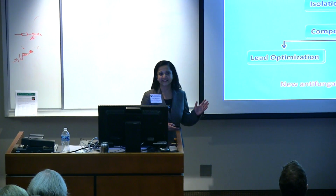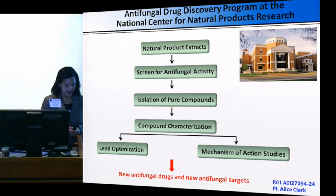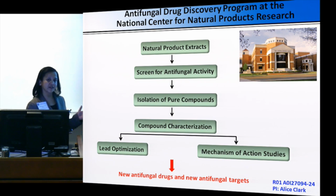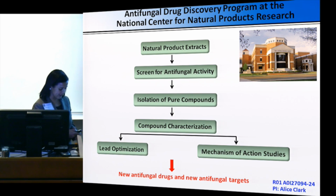So I work at the National Center for Natural Products Research at the University of Mississippi, and we have an antifungal drug discovery program which has been funded by the NIH for the past 24 years. Alice Clark is the PI on this project, and I'm the co-PI. I've helped coordinate this project for the last 8 years.